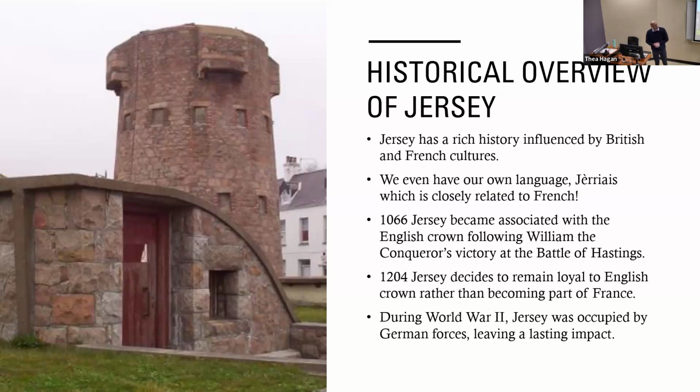Another important part of history is that during World War II, we were occupied by German forces. You can see in this photo that this tower was built by Germans during that occupation, and Jersey's landscape shows bunkers and towers like this all over.